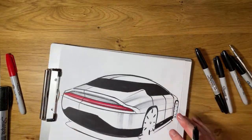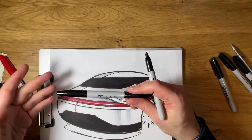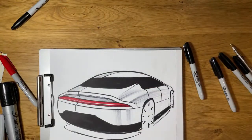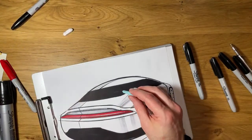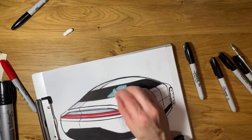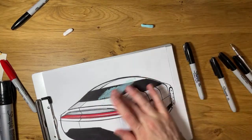Okay, and now I'm gonna, where'd my cap go for this one? I lost it. There it goes, put it on both sides of this. That's where it went. So now I'm gonna get a little bit of white chalk, if I can find it. A little bit of white chalk and a little bit of blue chalk. So just laying that chalk down pretty liberally there.